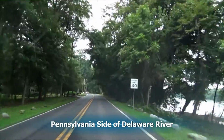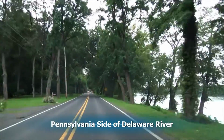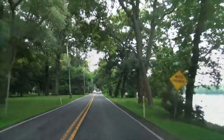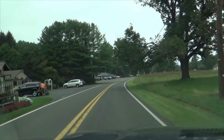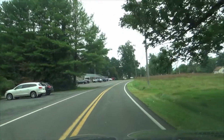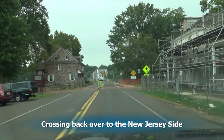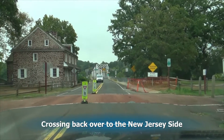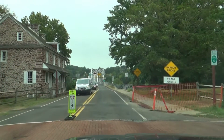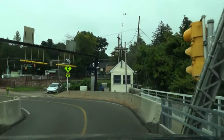Washington marched down this side of the Delaware River towards the area where the bridge was. To the left in this picture is the ferryman's house where Washington and his commanders met to plan the attack after they crossed the river. We're going to cross back over the Delaware River to the New Jersey side to see where he landed.